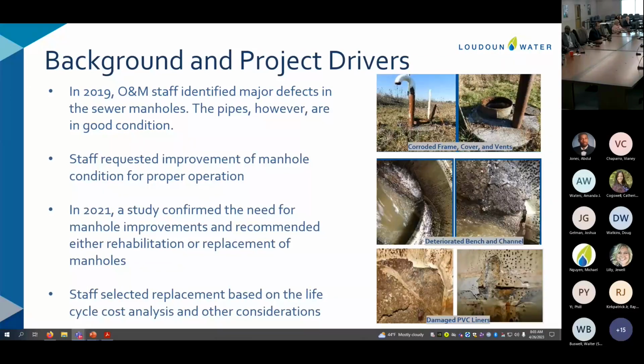So a little bit of background on the project. Our asset management team and operation and maintenance periodically review and do condition assessment of our linear assets. When it comes to gravity sewers, primarily we do the condition assessment by running CCTV camera through the pipes. And for manholes, we either use a drop-in camera or do visual inspection from above the ground.